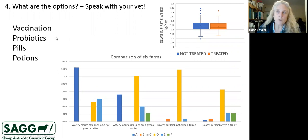There's a possibility of probiotics. There's a possibility of some other pills, not antibiotic pills, but to prevent issues. We've done a few limited trials. We don't have good data, but this was probiotics. So one twin was treated, one twin was not treated, and we looked at daily live weight gain for the first 8 weeks. There wasn't obvious disease on this farm. There was no difference in the twin that had the probiotic to the one that didn't. This was 3 farms, apologies. There were 3 farms, but there was no obvious disease.